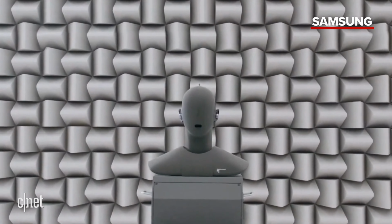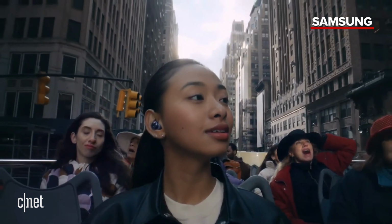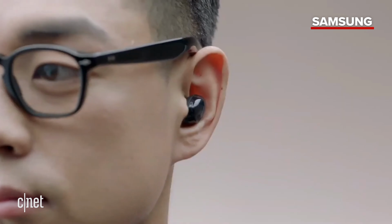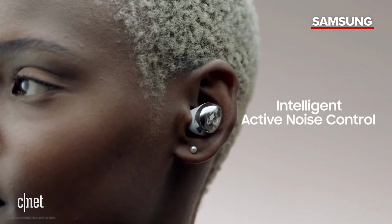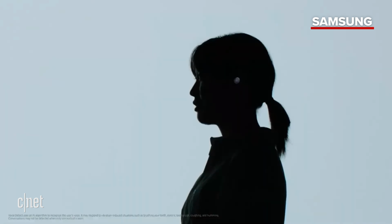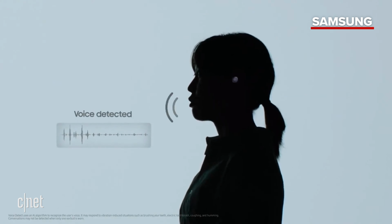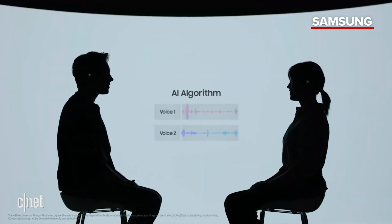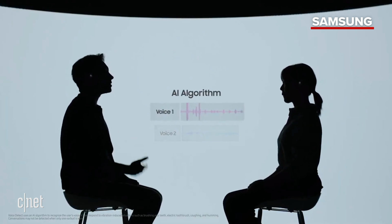But as much as we love being immersed in our own worlds, we need to be able to connect with the world around us. Enter Intelligent Active Noise Control. With Intelligent ANC, as soon as you start to speak, a microphone detects for your voice while a sensor detects for vibrations. An advanced AI algorithm then ensures your voice isn't mistaken for other voices to confirm you're in a conversation.